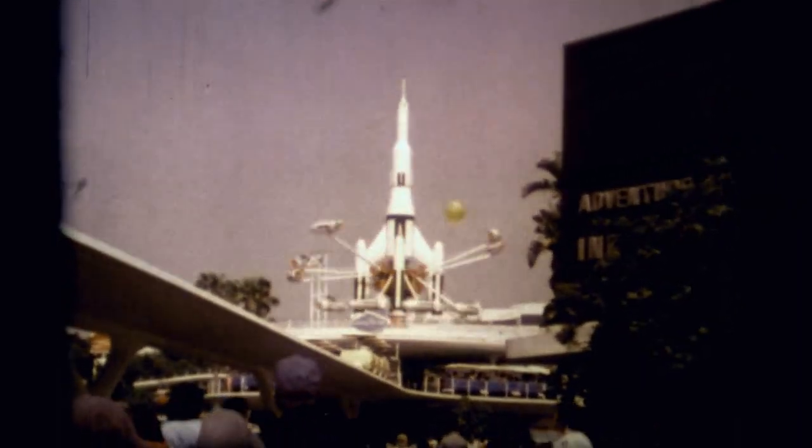The futuristic monorail continues its route across the submarine lagoon, signaling our entrance into Tomorrowland. One can journey to Mars and take a trip through inner space, ride the Skyway and dance to the stars.